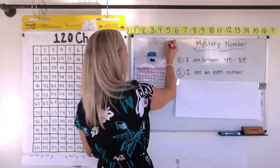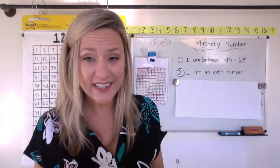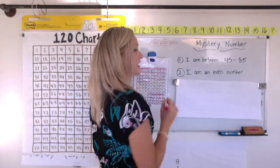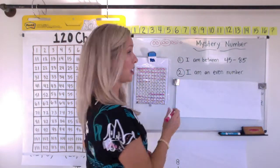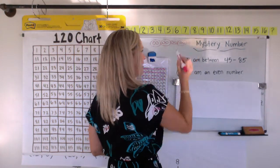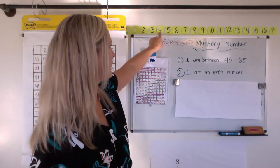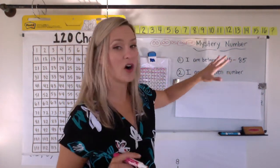Okay, so how about 4? 4 is an even number. You can make pairs out of 4. 5, odd. 6, even. We can make pairs. 7, odd. 8, even. 9, odd. 10, even. So we found out 2 is even, 4, 6, 8, and 10 are all even.